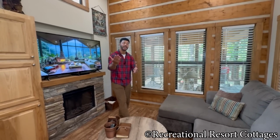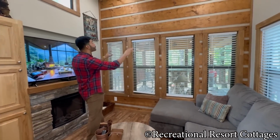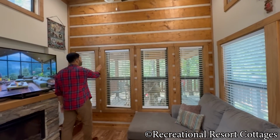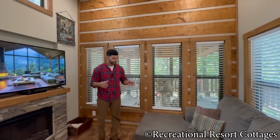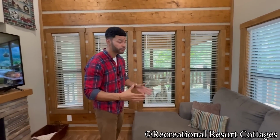As soon as you enter the side entry of this rekindled cabin, you'll see that the focal point is going to be this interior log and chink wall that we have going up here. You're going to have the southern yellow pine staying trim going throughout the baseboards, the windows, going throughout the home. Also, when I tell you that you can fit full-size furniture in our models, this is what you see.